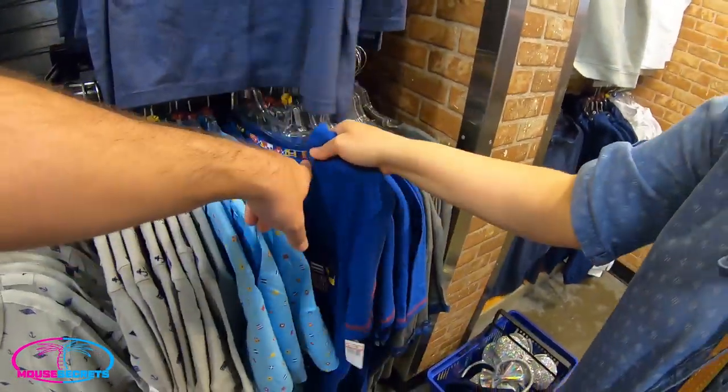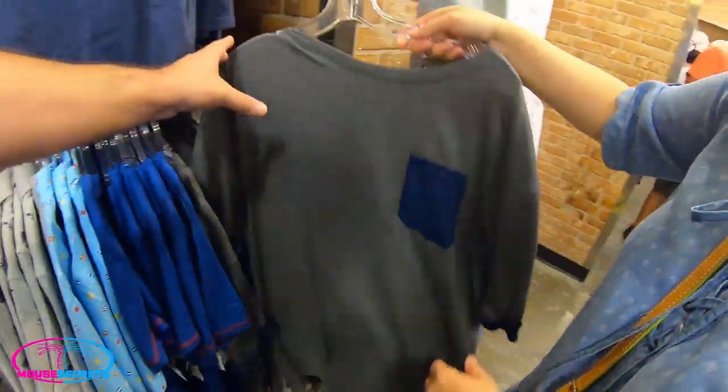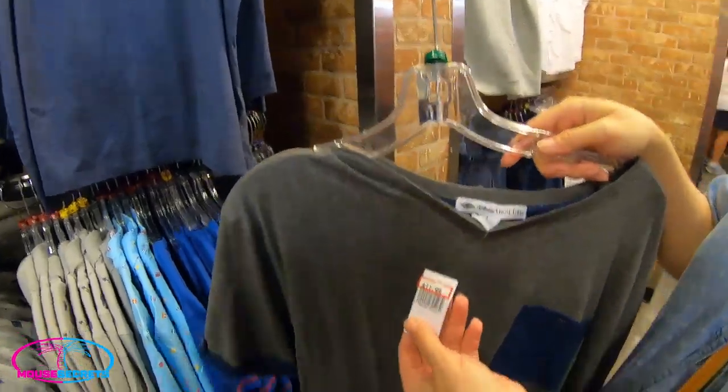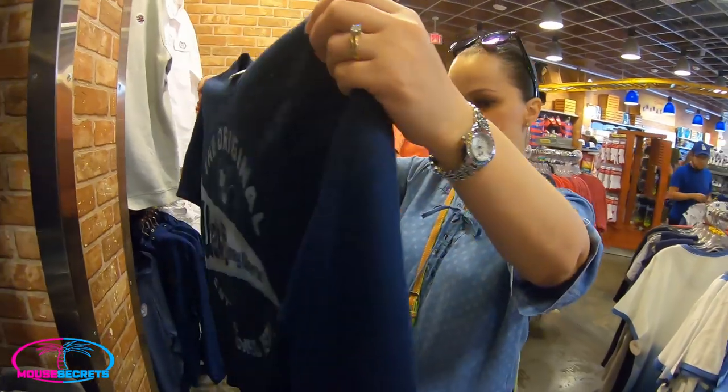Yes, that's the pocket shirt. We've seen that one. What is this one hidden in that we haven't seen? Look at that, a little blue. That's a cruise line, right? Oh yeah, look at that. It's got the cruise line emblems on the pocket. Dark charcoal gray sport material. $11.99, okay, great.